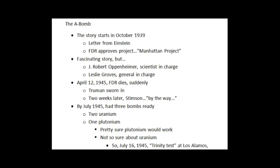There were actually other projects out there. For those of you who are interested in technology, there was, for instance, the Boston Project, which was Army Corps of Engineers in Boston, which really gave the world radar as we know it. They invented radar as we understand it. Okay, so they give them the Manhattan Project.